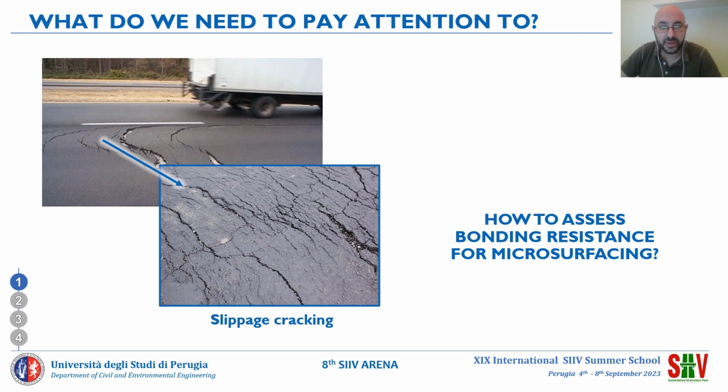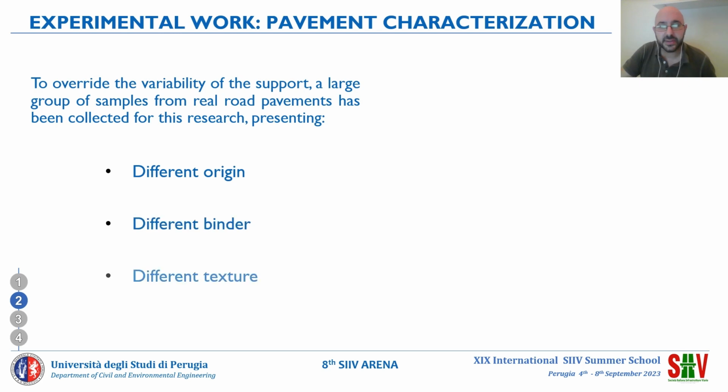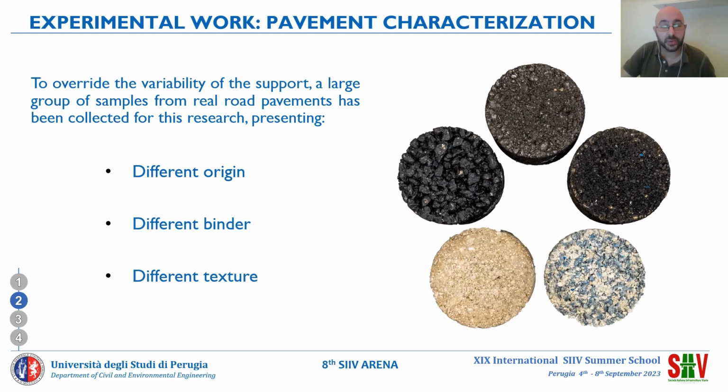And nowadays we have a lot of tests and guidelines to assess the mechanical properties of the microsurfacing, but nothing unified to evaluate the bonding level for these compounds. And that's the starting point of our project, where we had a preliminary phase in which we collected a large number of real existing pavement combinations, including very different layers, so very different aggregates, porous asphalt, dense asphalt, also some non-bituminous binder. And we wanted to focus on very differently textured pavements.